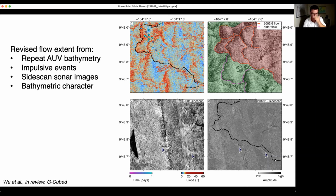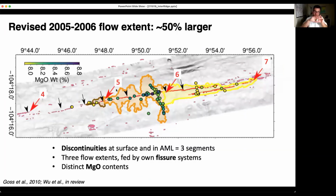And so we can use some of these pre and post eruption sidescan data to define our flow extent as well. So that flow extent mapping resulted in a map that looks something like this. And we estimate that the flow area was about 50% larger than was previously estimated.